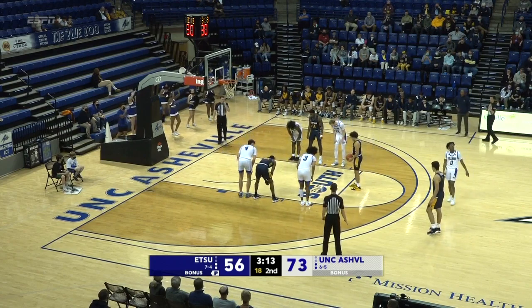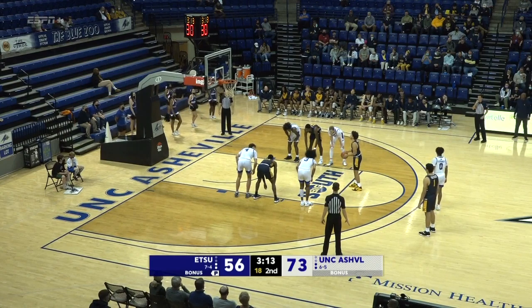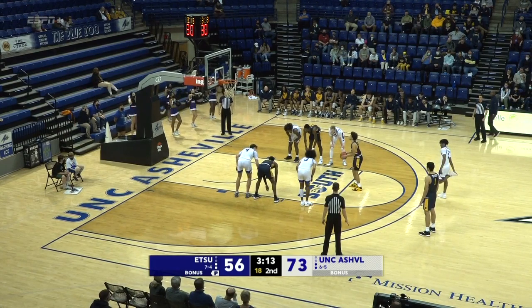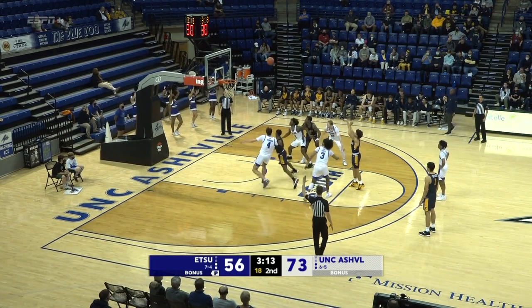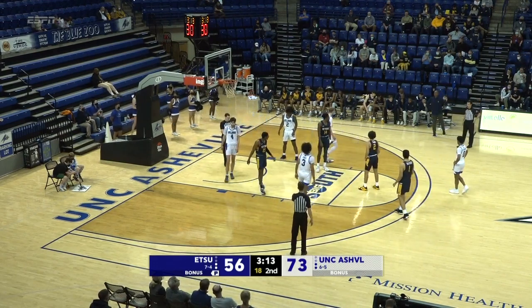King coming into today shooting 75% from the free throw line. Only 8 attempts in his first attempts of the day. Knocks down the first important free throw for East Tennessee State.